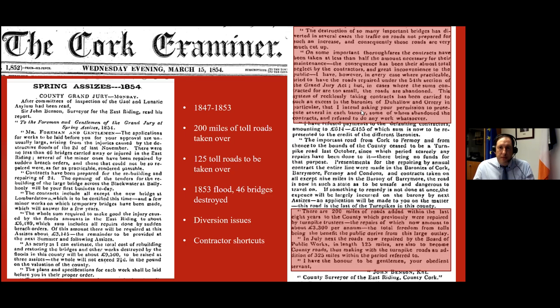out, especially for road repairs and bridge repairs, it says up here, on some important thoroughfares, the contracts have been taken at less than half the amount necessary for their maintenance. The consequence has been that there's almost total neglect by the contractors and great inconvenience to the public. So people were getting these contracts at half price, but not doing their job, in a nutshell. And he also comments about diversion issues, contractor shortcuts, and so on. So his journey between 1847 and 1853 is actually interesting.